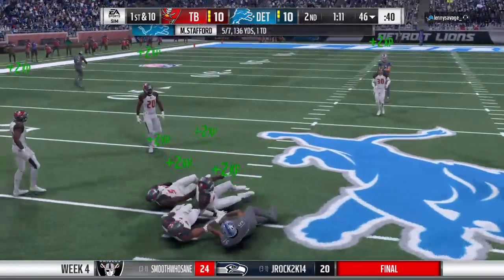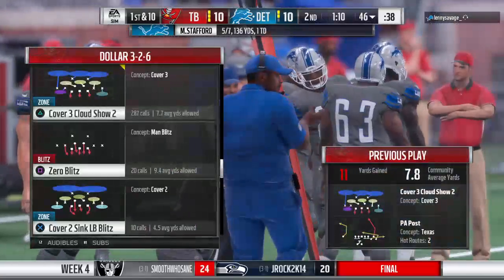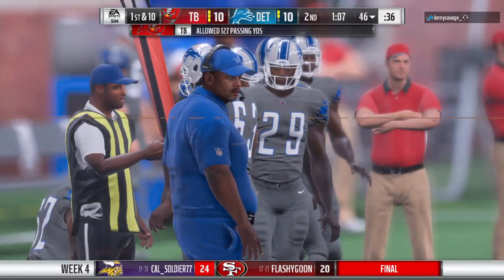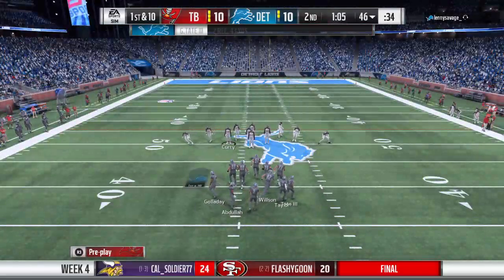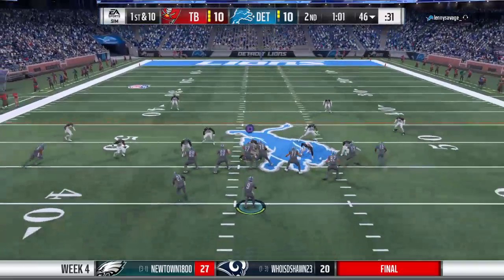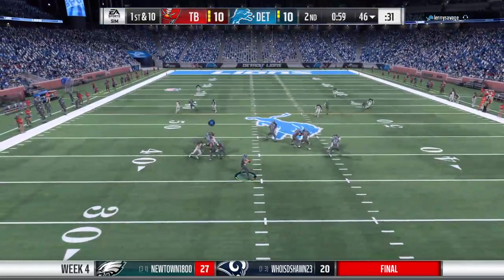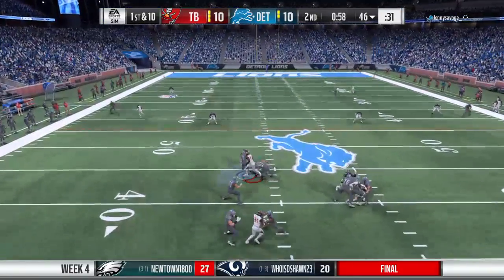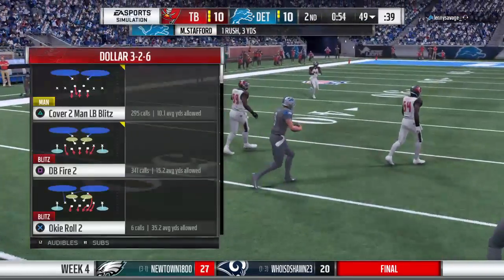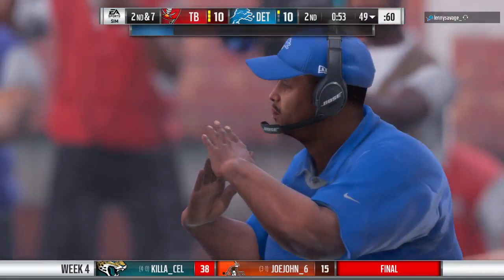Over the middle, complete to Tate. And able to get this one across the 45 before he's brought down. Give him 11 yards that time and a new set of downs. On first down, Stafford here. Buying time to his left. And he'll be brought down just shy of midfield at the 49-yard line.